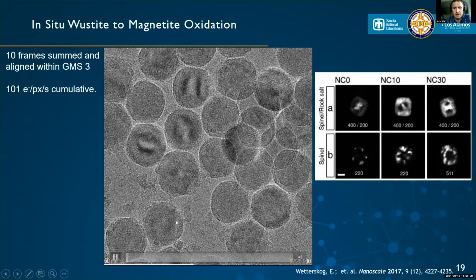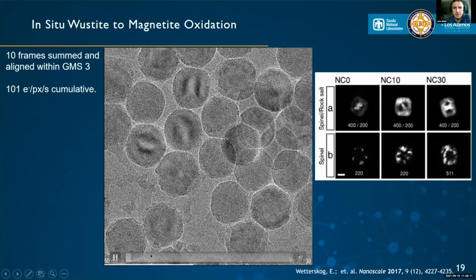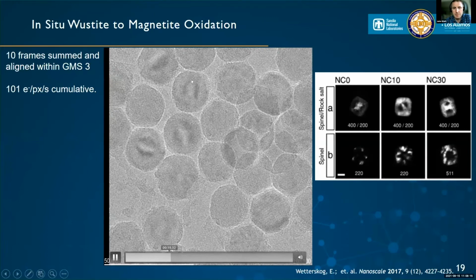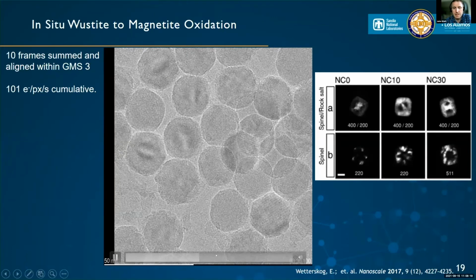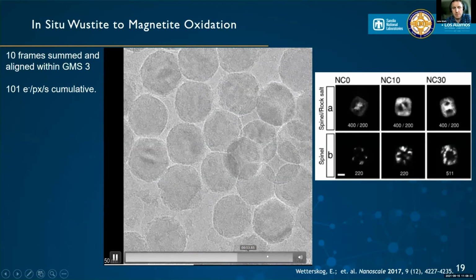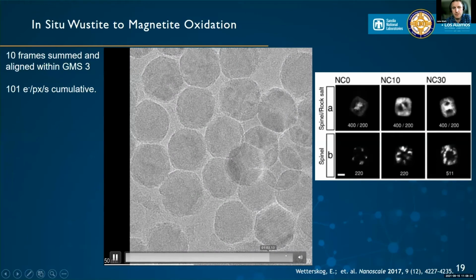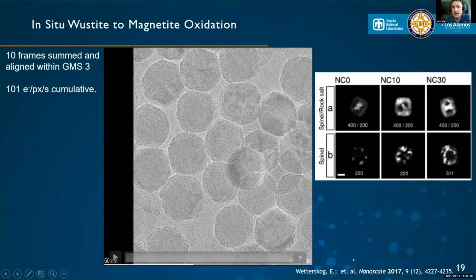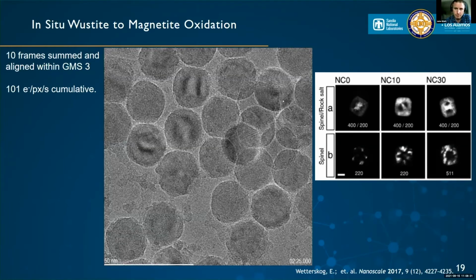You'll see this. This video is a little long, so I'll just skip through. And if you see these particles here, you'll see that contrast also start to bleed out until we have uniform contrast. So this is another check that we're capturing the transformation we think we are.